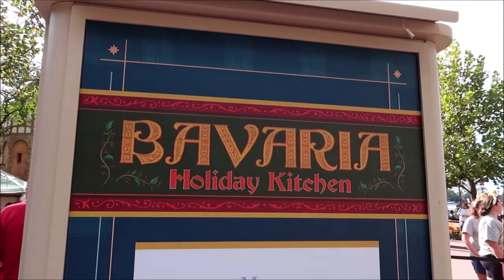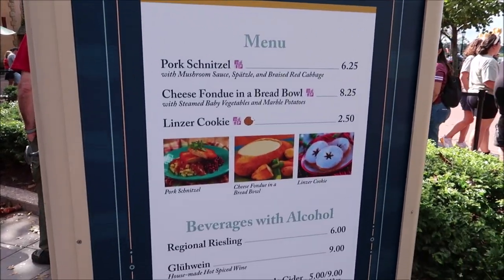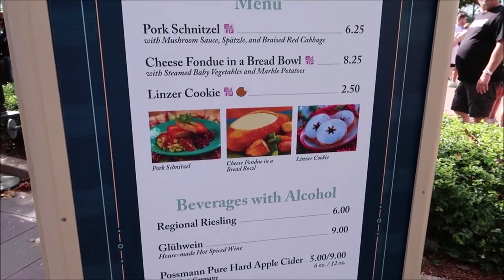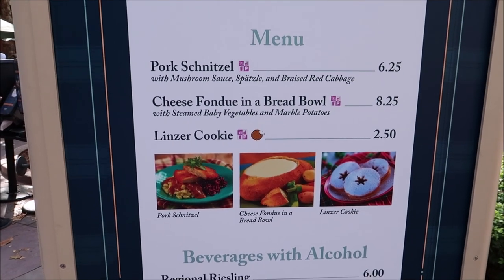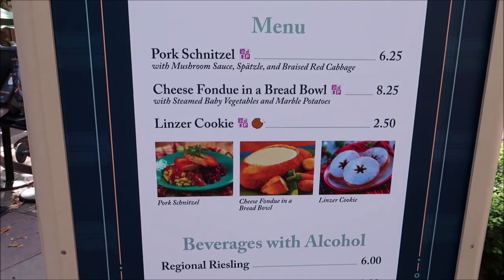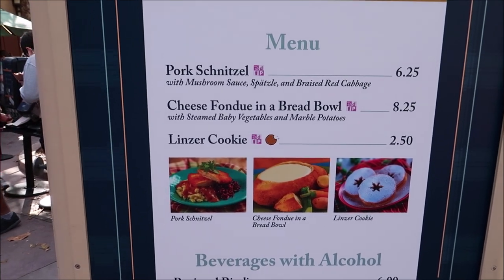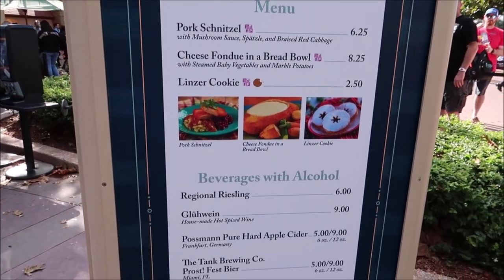Now it is cookie time, and we made it to the Germany Holiday Kitchen, and this is where the first cookie for our cookie stroll is gonna be, and it's the Linzer cookie, which is my absolute favorite. The best thing about this is the cookies are actually pretty cheap. They're $2.50, but if you don't want cookies, they do have pork schnitzel, they have a cheese fondue in a bread bowl, and a lot of other amazing items too.